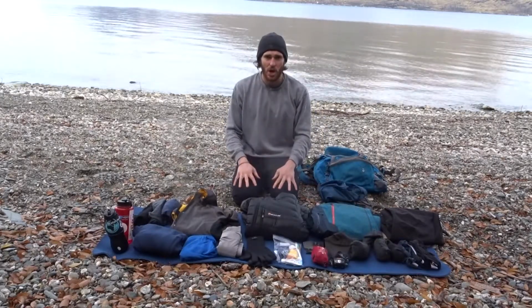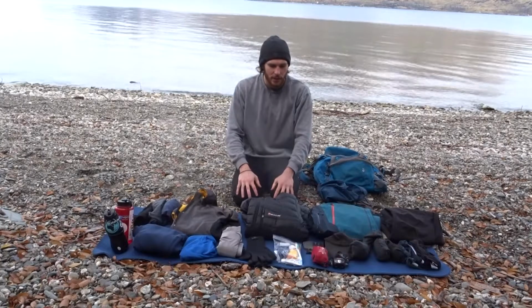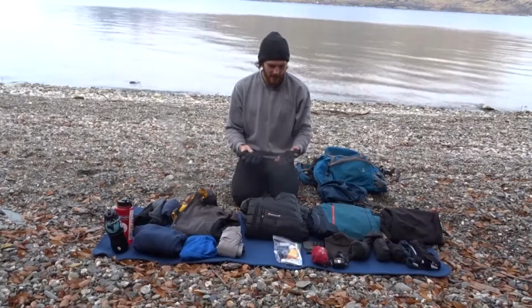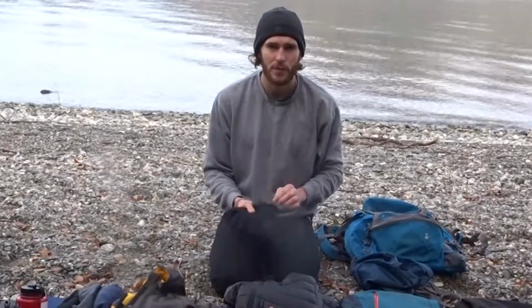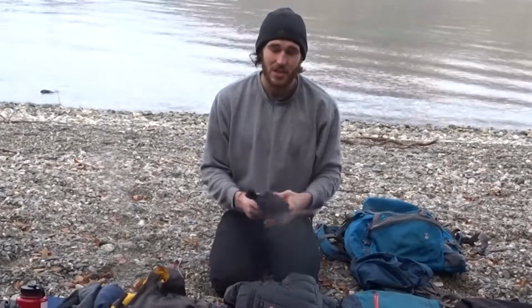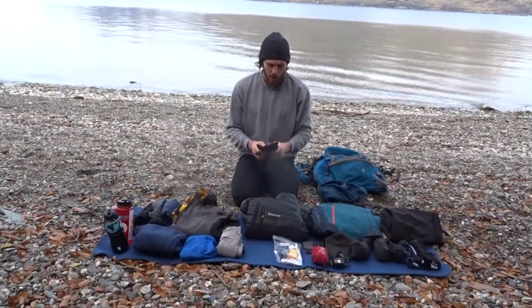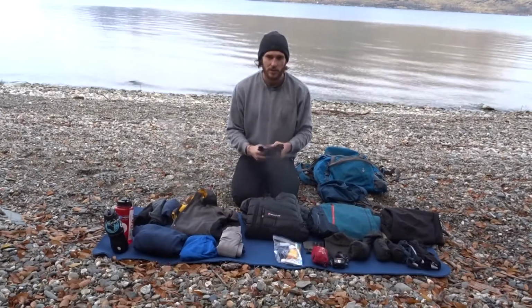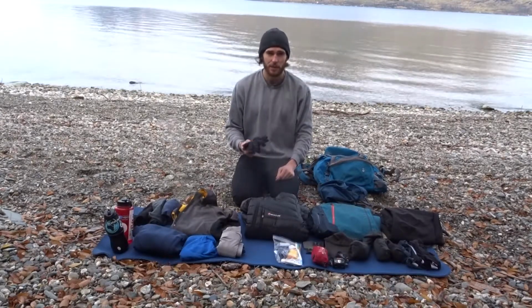Okay, so now we're on to the kind of extras and accessories. Gloves, just a small set of gloves. Again, these ones I have here are windproof, so they're quite small, but they do prevent the wind, which in turn keeps you much warmer. The wind really sucks the heat from you if you're wet, so anything to kind of stop that is going to be beneficial.